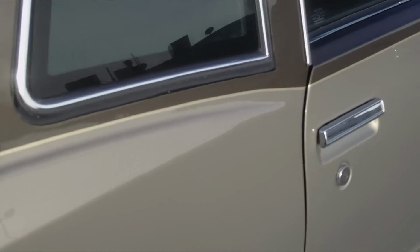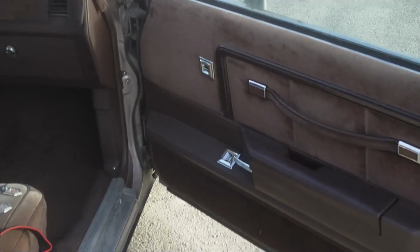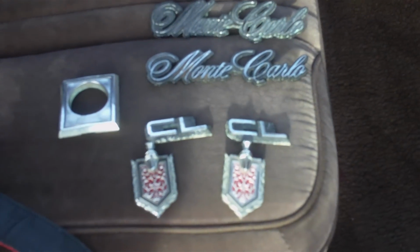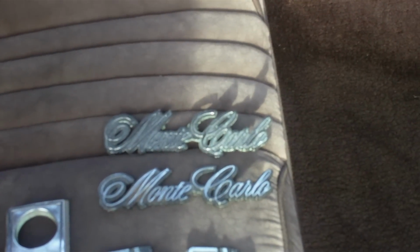Let's go look at the passenger side interior. Door panels are damn near perfect. Carpet on the right side. There's all the remaining emblems that I still have for the car that I've yet to put back on. The CL, the quarter crests, the trunk emblem, 2 front Monte Carlo emblems that go on the fenders. Look at the back seat. Carpet. It's all original, like I said.